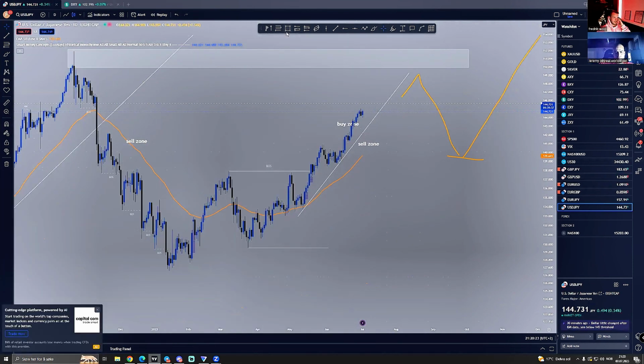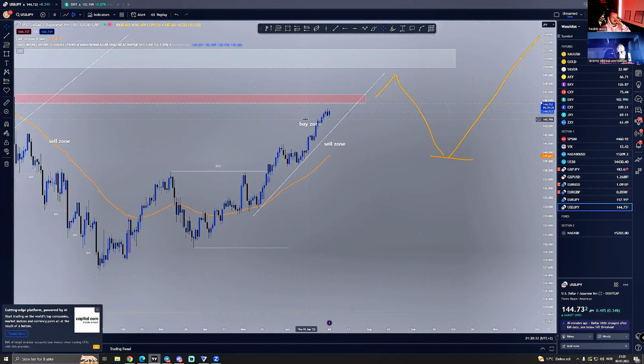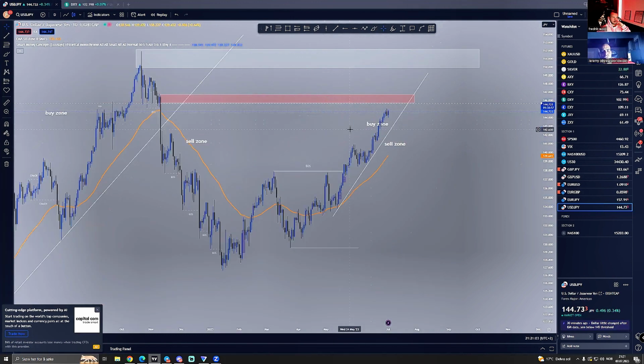Then we have the USD JPY still in the buy zone. The only thing we can start seeing now in the daily time frame is this, and I think it will go like this maybe. Then it can break this structure here, and then we can enter from here. We will see how it goes. Those two pairs are impossible now. I think all JPY pairs have been very difficult to trade lately.